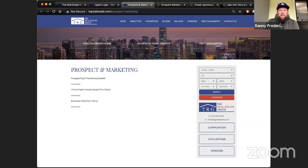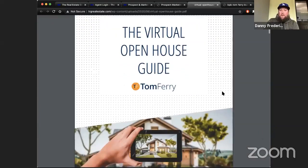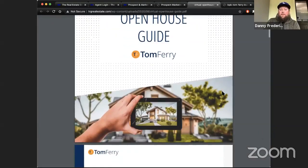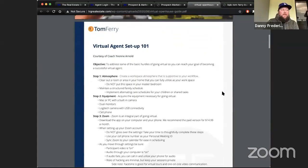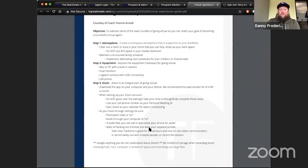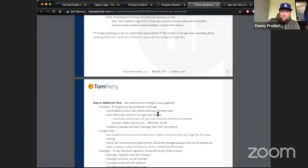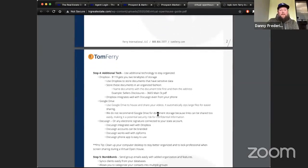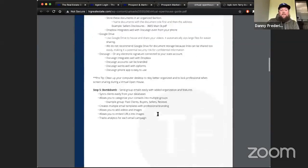So let me jump over to the virtual open house so you guys can see. You can all download this PDF and go through it all. There might be an updated version at Tom Ferry's website currently, but it goes over how to set it up. So you have your objective, what you want to set up, and the kind of equipment. We always recommend using Zoom for it, since that's the easier one for everybody to access. Additional items on here include paying for more storage, getting all that set up, as well as DocuSign, and email marketing and all of that.